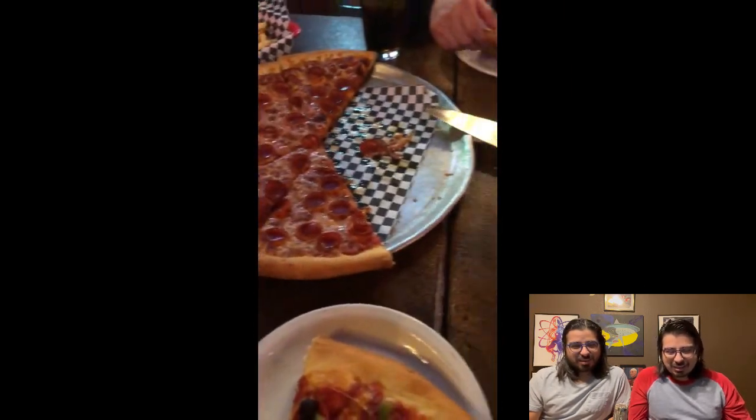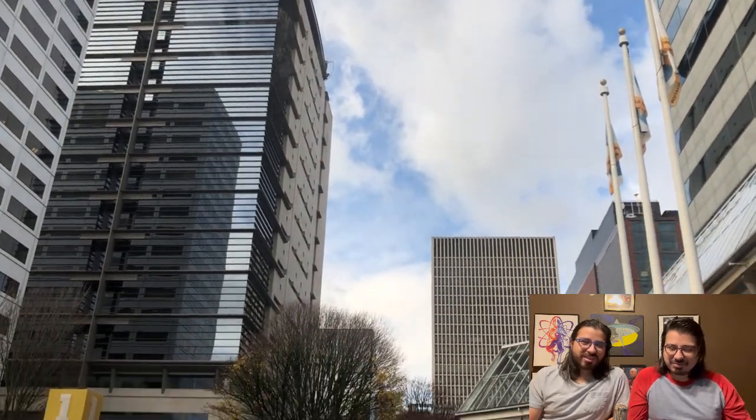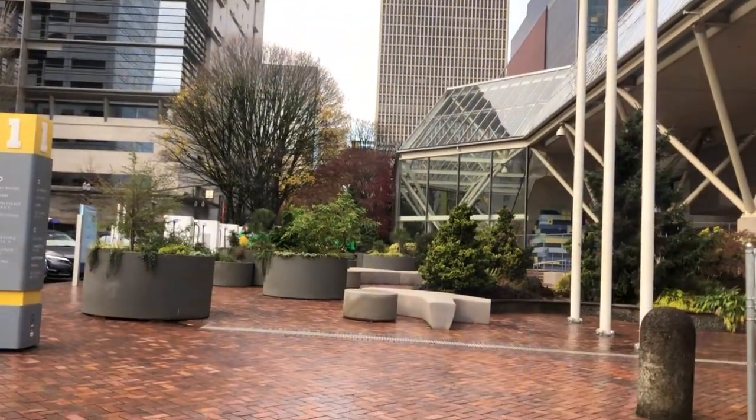Pizza at the end of the night. Unfortunately, it wasn't as delicious as it seemed. That one was probably our worst meal on there. Sadly, it was too salty.